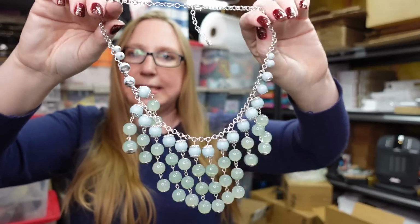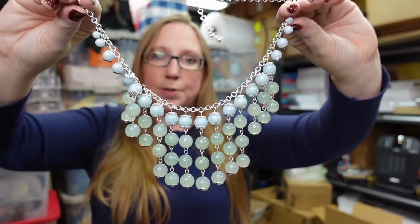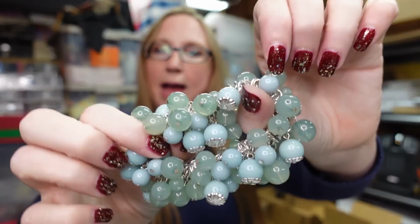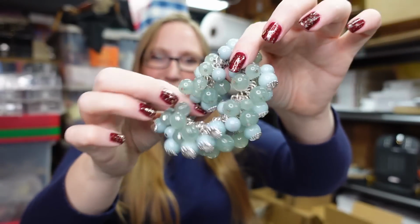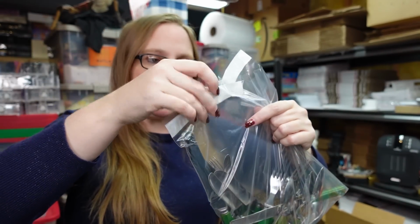Okay, this next item is actually a jewelry piece from a yard sale. It is a matching set. It's this necklace. This is definitely like a statement piece. There are no markings on it, so I don't know who it's made by. It definitely just seems like a fashion type of piece. There is the necklace as well as a chunky, stretchy beaded bracelet. I just love the sound these chunky beaded bracelets make. So I listed this as a buy it now for $19.99.